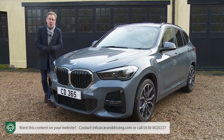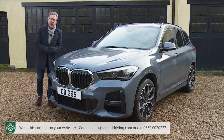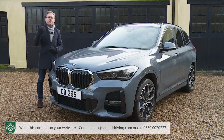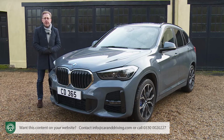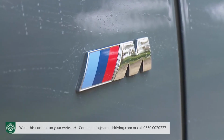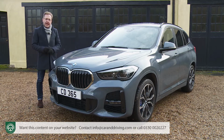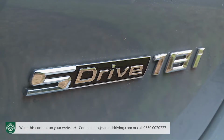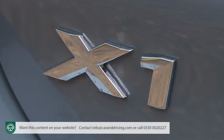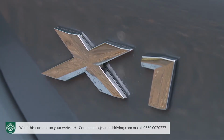In this improved form, this second generation X1 range is priced from around £29,000, with asking figures that stretch up to and potentially just beyond the £40,000 mark. There are 4 trim levels: SE, Sport, X-Line, and as here, M Sport, and each one with its own unique styling and equipment package. Your starting point in the range will be either the petrol-powered 18i, 140 horsepower model, which comes only in S-Drive front-driven form, or the diesel-powered 18D, 150 horsepower model, which can be had with either S-Drive or 4x4 X-Drive forms, the latter requiring a £1,500 premium.